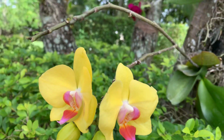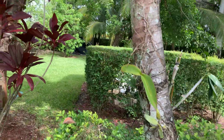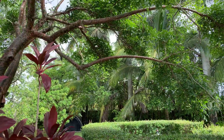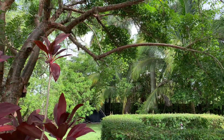So I've got this yellow phal right over here. Now, just a quick update on my gumbo limbo. It is still empty. I am going to hang the orchids back up today, hopefully. The rain has stopped a little bit, so I'm able to bring them back out.